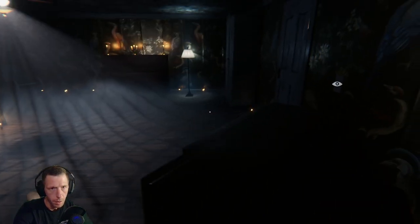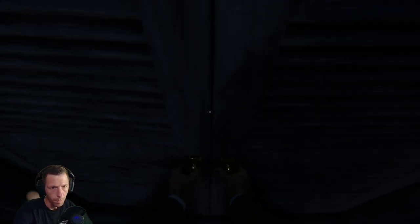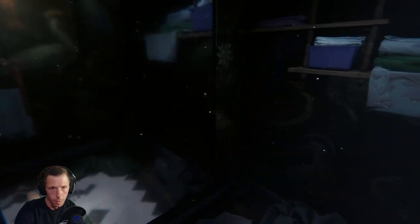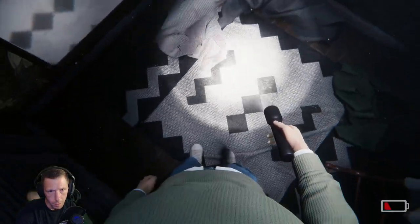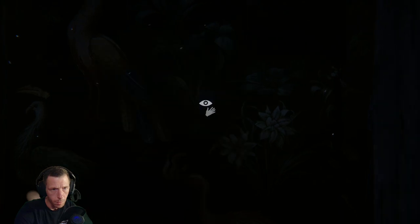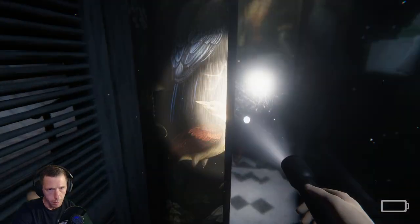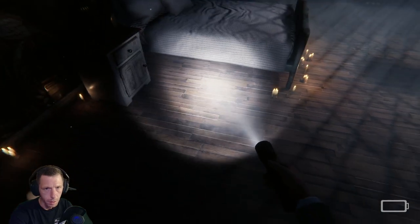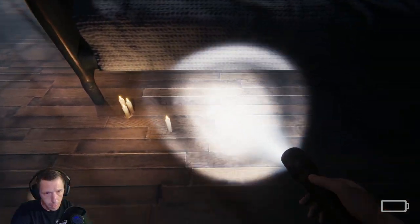There's nothing really I can interact with in here, is there? Can't go back out. Need to find that doll in here, maybe? No? What do you want me to do? I don't know. And why can we hide in here? Is anything under the bed? No? I think not.